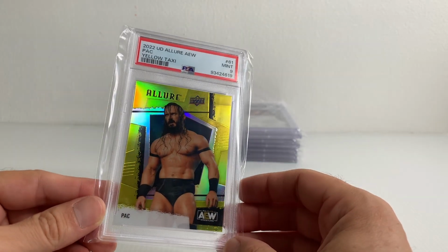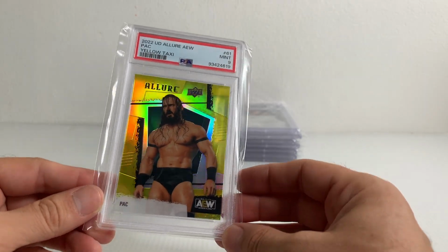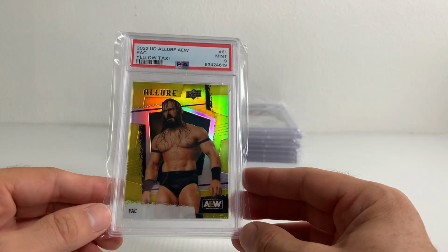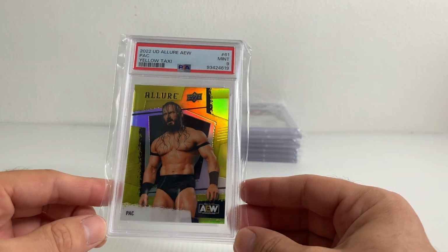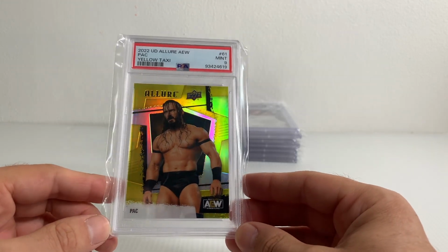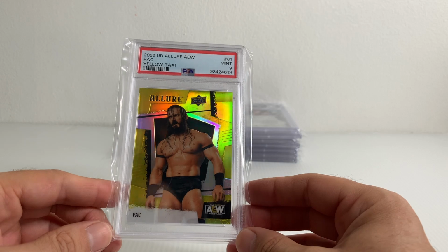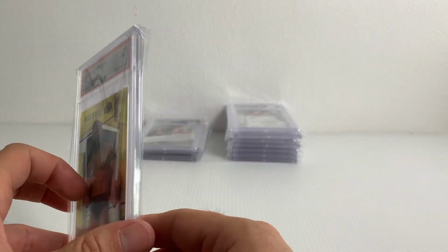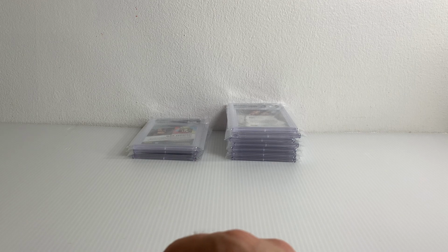Yellow Taxis are really cool looking too. Yeah, steel chairs, yellow taxis, those non-numbered ones. I don't know if they're case hits or, you know, borderline case hit type things from Allure. People sell them for way too cheap. They're super rare and they're not taken seriously. That is a Pop 1, none higher.